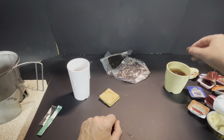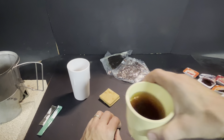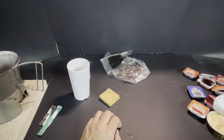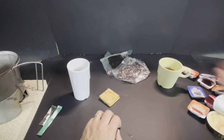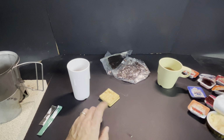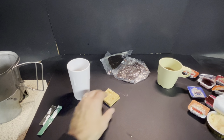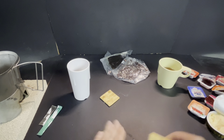Probably get the Brits hating on me for that, because you're not supposed to squeeze your tea bag. Let's try our black tea. It's nice. Strong black tea. It's good. Yeah, that's pretty standard.